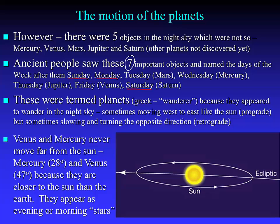Wednesday is named after Mercury. If you look at it in French, or if you look at it in Spanish, the word definitely sounds much more like Mercury. The Roman equivalent of Mercury in the Germanic gods is called Woden, so that's Woden's Day or Wednesday. Thursday or Thor's Day is named after the planet Jupiter. Jupiter and Thor are equivalent. And Friday is named after the planet Venus. The goddess Venus has a Germanic equivalent called Freya, which is where Friday comes from, Freya's day.